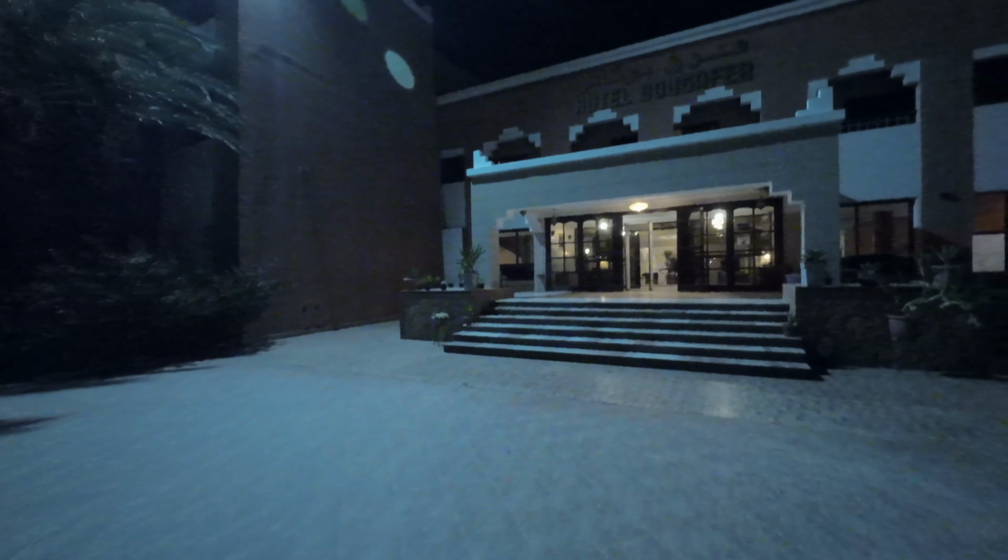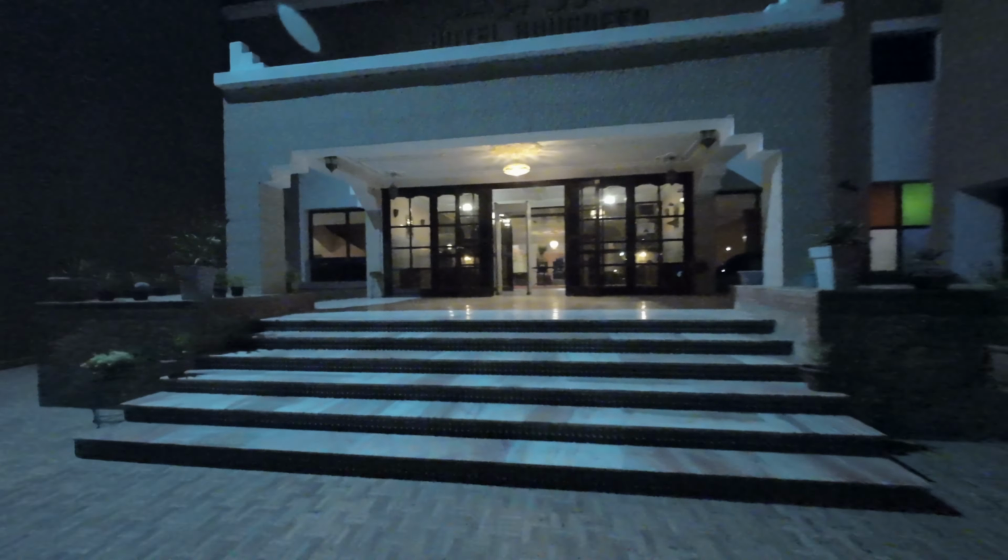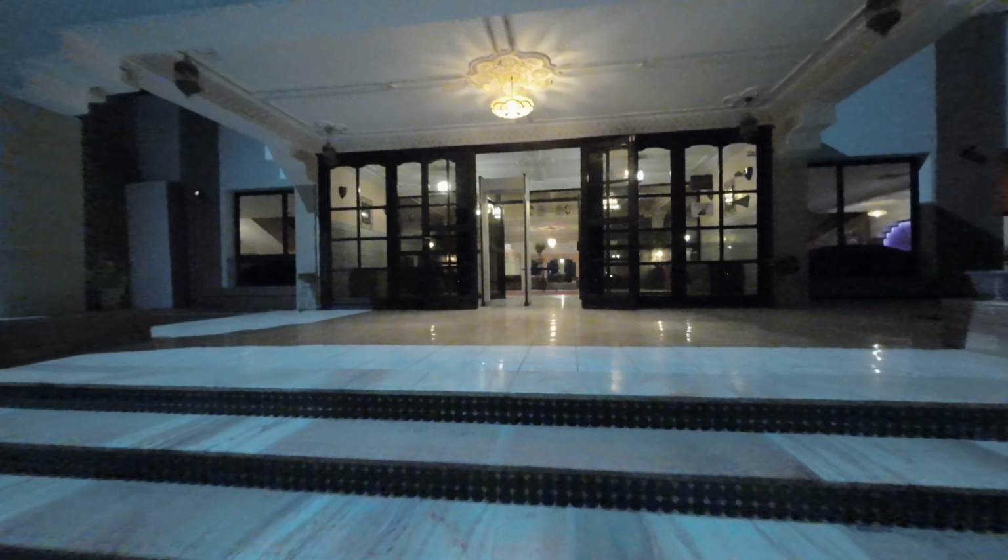Relaxing Arabian night, halfway to the Sahara after 12 hours on a bus. A beautiful hotel awaits. Just to refresh you after 12 hours on a bus.